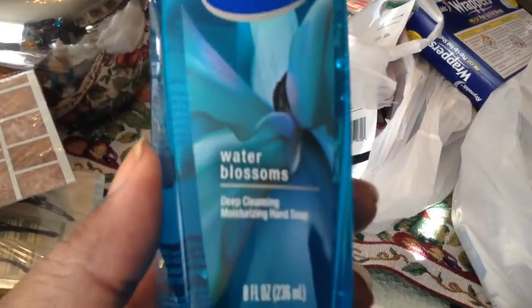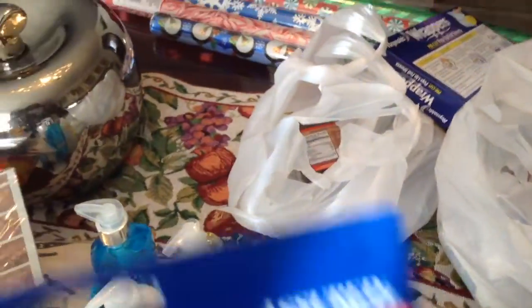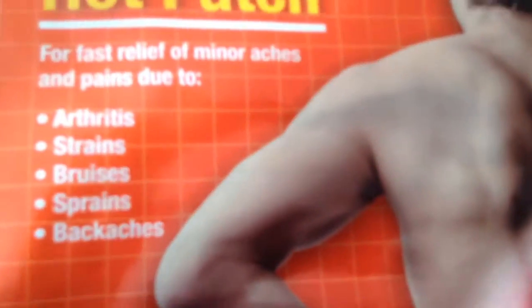Got my Jergens hand soap. Got the Dial hand soap. It's 8 ounces. I got another Dial hand soap. Keep this in the kitchen. Got a couple of toothbrushes. My daughter's back has been hurting, so I got her a hot patch. Pain relief hot patch. It doesn't have a smell to it, so I guess she'll wear it.